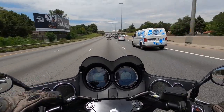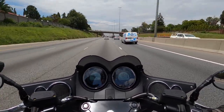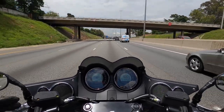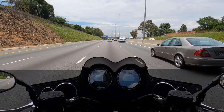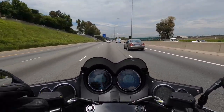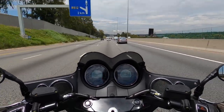Having tested this radio before in Cape Town, the effectiveness is really good up to 60 kilometers per hour. You can hear the radio if you really turn it up to about 80 kilometers per hour, but then it definitely loses the effect, and then not much to talk about.